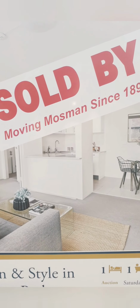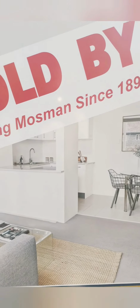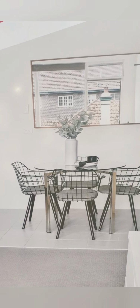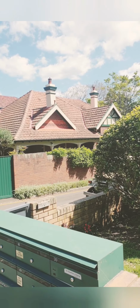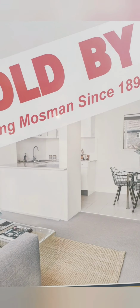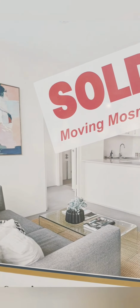When you're looking at ads like this, looking for this nice one bedroom house that has been sold, then you look at the photo and there you go. Oh, I know where this is. I know where this side is. It's fun. It's one of the nice one bedroom units here in Mosman that has been so fresh and beautifully renovated.